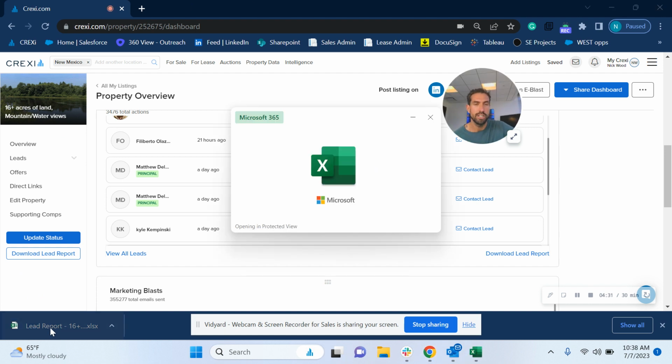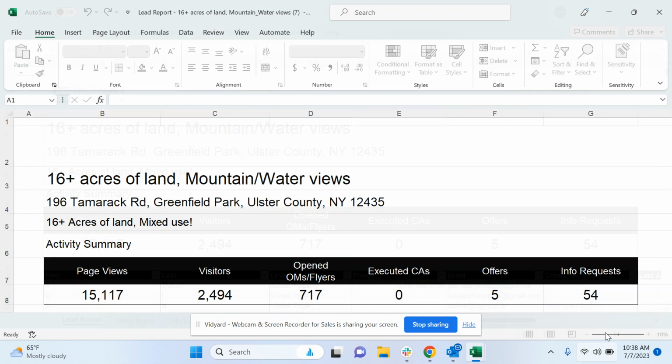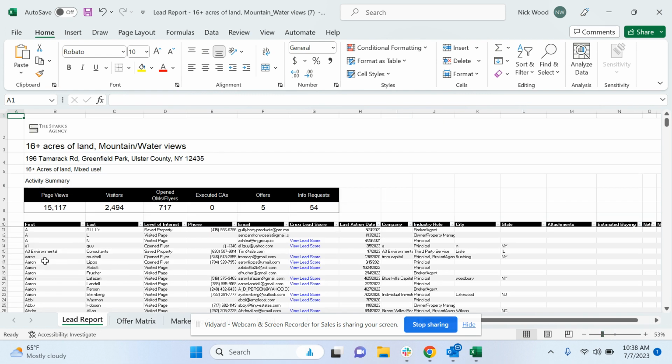You will get an Excel sheet of your listing. It'll show, this will be branded towards your company. This will be branded towards your deal. And then you'll be able to see everyone who ever looked at it. The name, the number, the email address will all be right here. Their phone number, what they did on your page, what role they are in the industry.